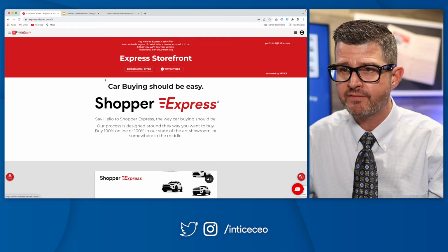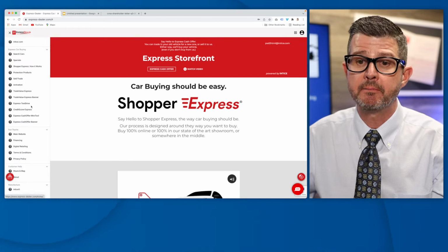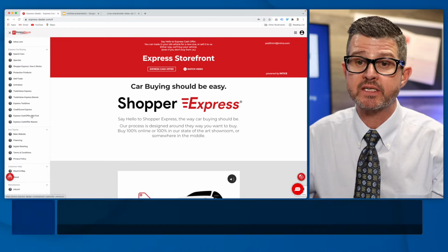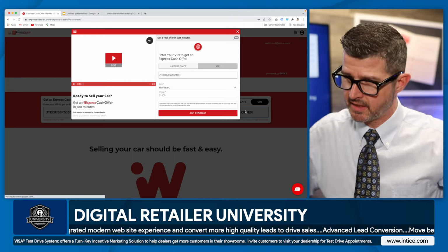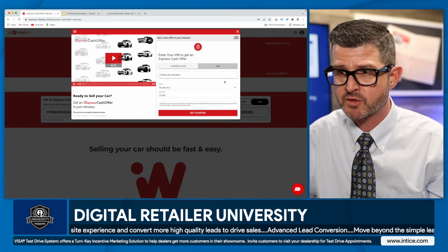Now, we also have the ability to add this tool in an Express Cash Offer interactive banner that might go on your home page. It might go on top of your SRP or your VDP. Again, giving the customer the ability just to type in their VIN number. They can select their state. They can enter in their miles. And then they can start that process. Everything preloads, and you'll be able to provide that Express Cash Offer.